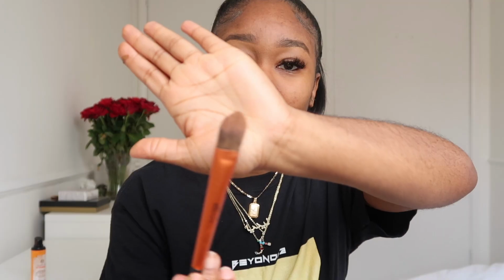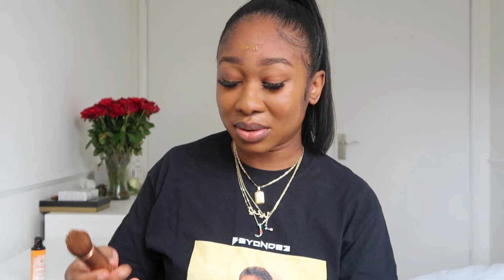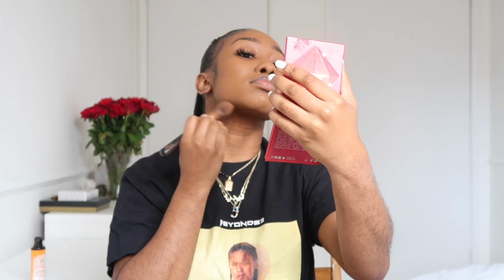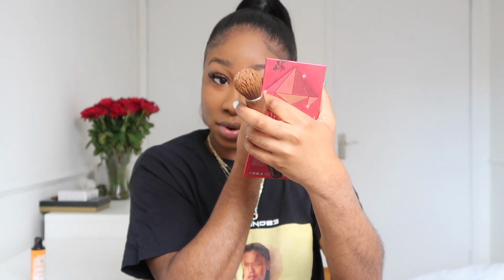So I like to use this foundation brush, and I like to apply my foundation with this brush first. I literally just do a dot. I don't put a lot of foundation on my forehead. Then I go in with my Zoeva Silk Finish Buffing Brush, I don't know, this is the number 102. I've had it for years. Go in with this brush and just work around my nose area and just blend everything in, basically.